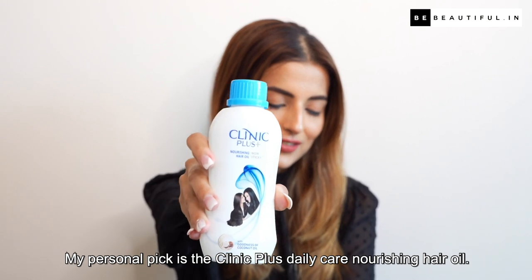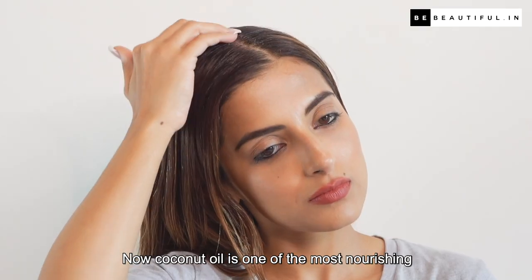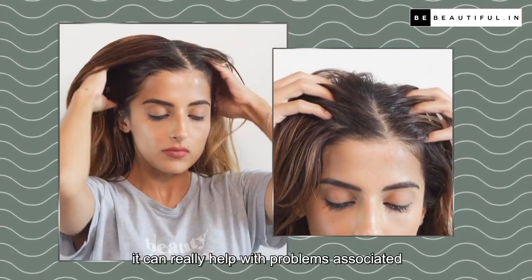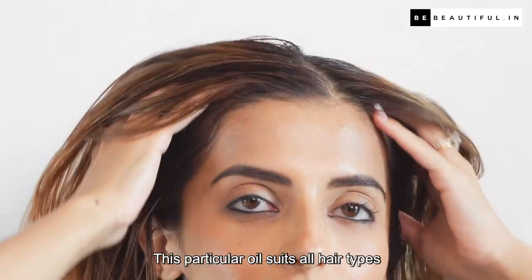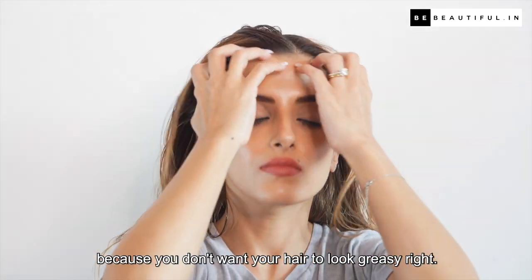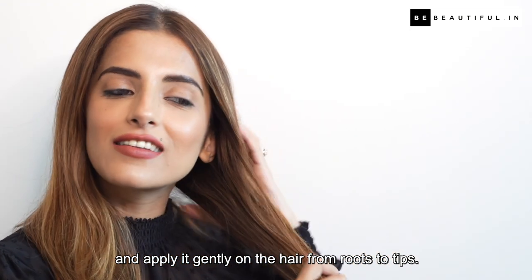My personal pick is the Clinique Plus Daily Care Nourishing Hair Oil. It's made with the goodness of mineral and coconut oil. Now, coconut oil is one of the most nourishing and moisturizing ingredients out there. Whether it's for your skin, scalp, or hair, it can really help with problems associated with a dry, itchy scalp. This particular oil suits all hair types and it's non-sticky in texture, which is great because you don't want your hair to look greasy, right? Just massage it deep into the scalp before washing and apply gently on the hair from roots to tips.